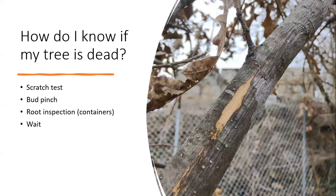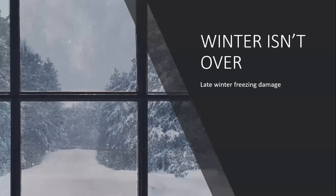And lastly, just to wait. You can wait until the growing season starts and when everything starts to leaf out, and you can make that determination. The reason that I'm somewhat advocating for the wait and see approach is that winter isn't over yet, and there's still potential for late winter freezing damage. Our last day here in East Tennessee of freezing temperatures at night is usually right around mid-April, but we've still had snow and freezing temperatures as early as the beginning of May.